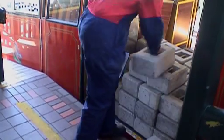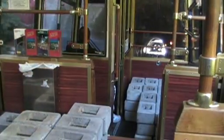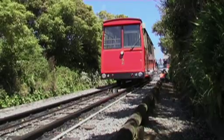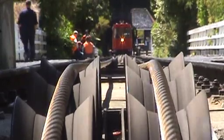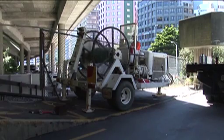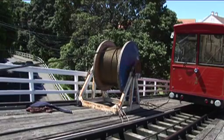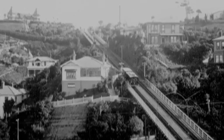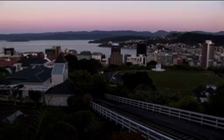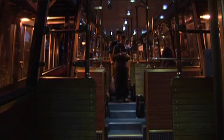Every year, the cable car is weighted to its maximum with concrete blocks and is sent down the track to check the brakes. The main haulage cable is regularly inspected for wear and is replaced every 18 years. What started out as a way to ensure the development of Kelburn has now become recognised as a symbol of Wellington. Let's climb aboard and see what the night has to offer.